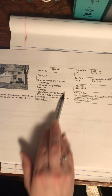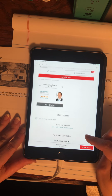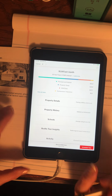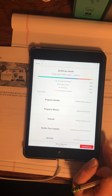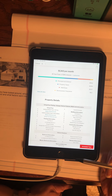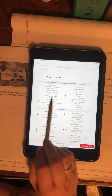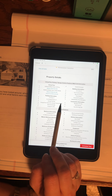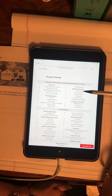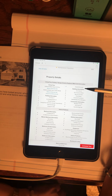Now, all these details, the amenities and features that I found, I didn't actually scroll through this part so much. As I scrolled down to here, I went to property details. Now, in Redfin, if you click on property details, it opens up all this information about the property. It tells you about the parking information, whether you have garage spaces, how many, whether it's attached or separate, how many other units, like how many units total are actually in the building. So there are 4 townhomes or condos that actually share this building.